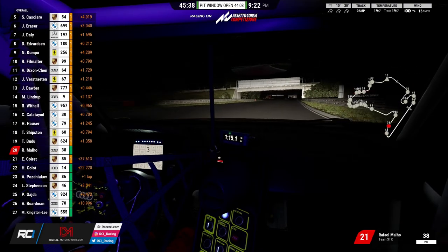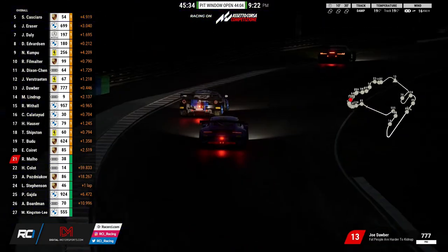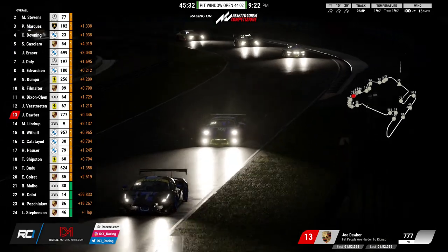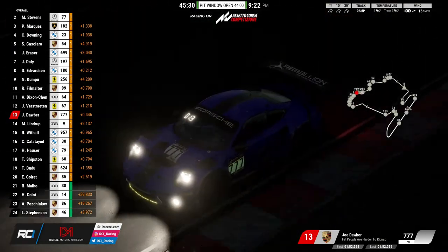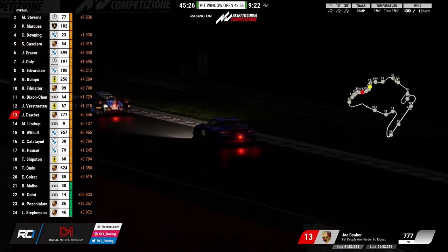Hugo Kolo with a 1 minute 13 and Malho with a 1 minute 12. So not too much between them, but you see what that's done for track positioning. Of course, Malho now with the clean air. Kolo is going to be the driver in the dirty air. So I want to see what these guys can do.